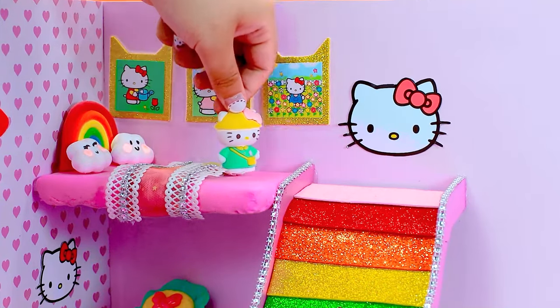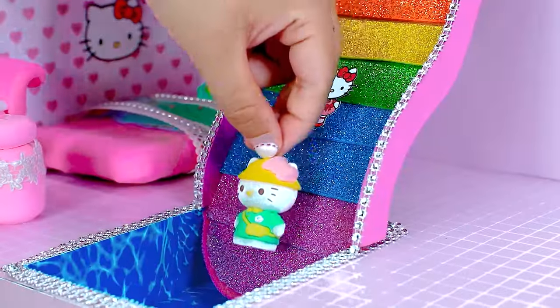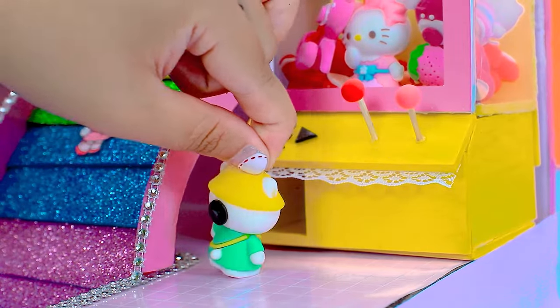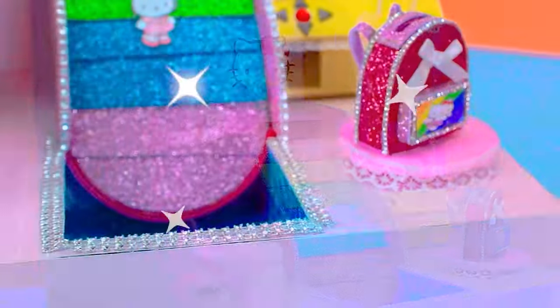This is so beautiful! Woohoo! I love that claw machine! Hello Kitty is finished!